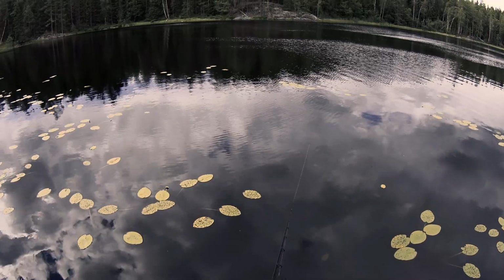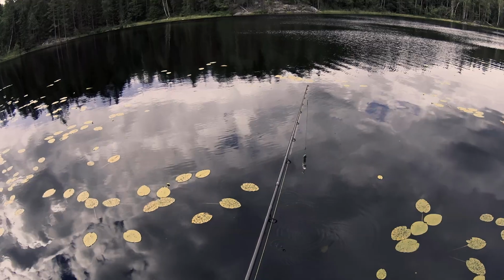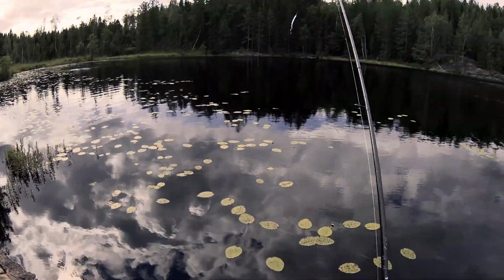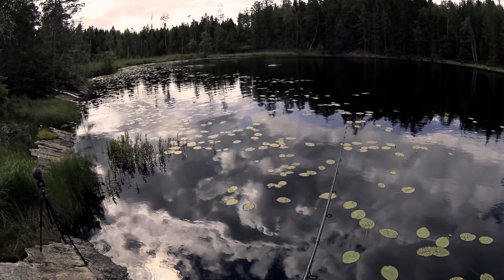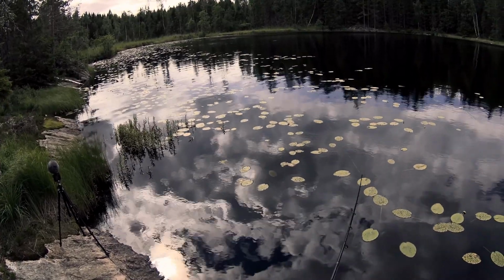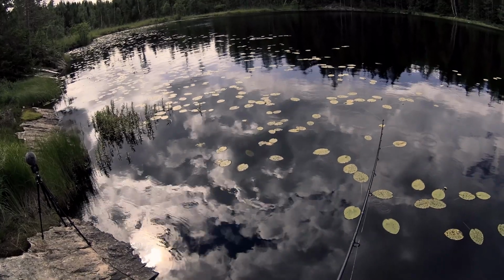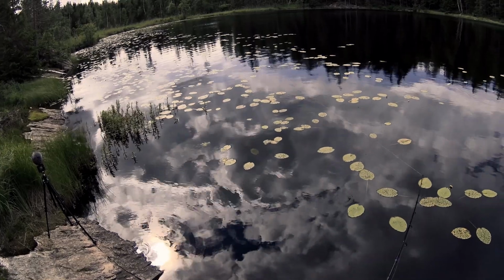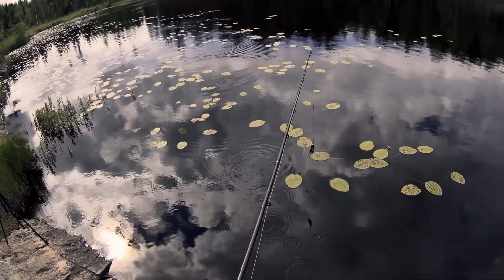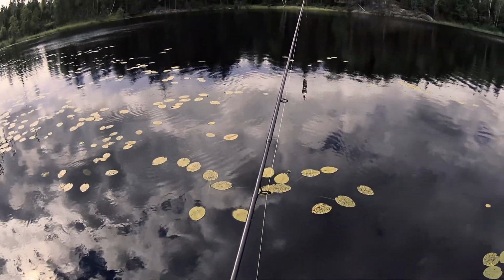I don't know if it's the perfect spoon for this kind of shallow area. I have to reel it, not really fast, but I can't be too slow with it, because then it hits the bottom. And all these lily pads, that's no big problem. They snap pretty easy when you get stuck in them. But when you get more heavy grass, then you can get stuck quite bad. The stems of the lily pads just snap off when the hook hits them. So yeah, that's something to keep in mind.